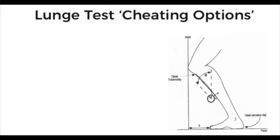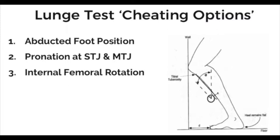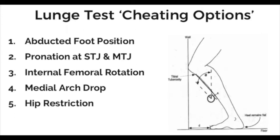Now, I won't be going into the same elegant detail that Ben did in the workshop. We'll save that for another time. For now, let me summarize the way patients can cheat the lunge test and what you need to monitor in order to get accurate test results, especially for pre and post-intervention testing. They are: abducted foot position of the ankle being tested, pronation of the foot being tested, internal femoral rotation on the side being tested, medial arch collapse of the side being tested, hip restriction in the sagittal plane, and pelvis rotation. Plus, watch out for the upper body flexion in the spine.